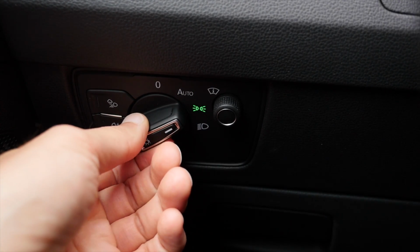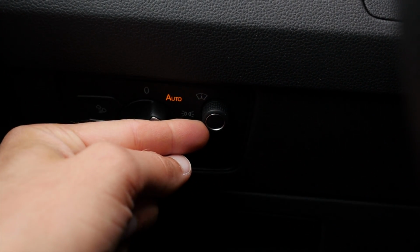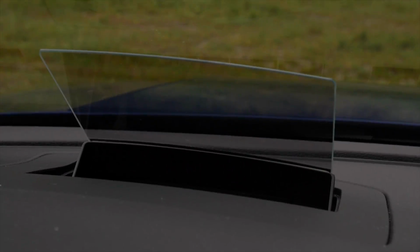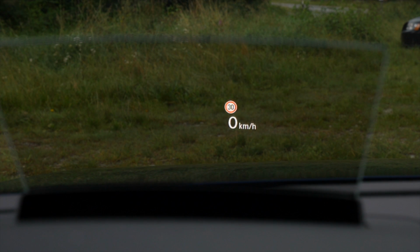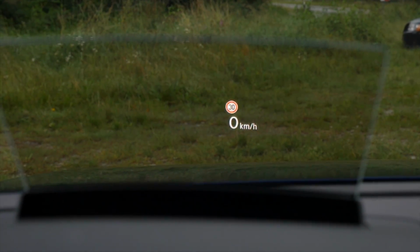Good to have still a classic light switch here, and this is then the switch here for the head-up display. If I press this one, this happens, and I think for a car that is more than 50,000 pounds or more than 60,000 euros, that is not suitable. It does aid you, yes. However, I think a real integrated one would be more suitable for a car at this positioning.